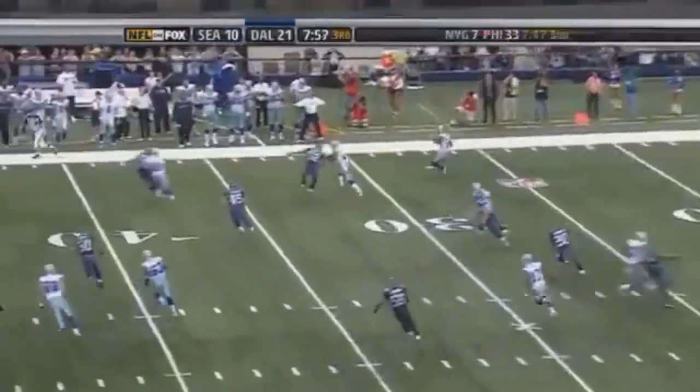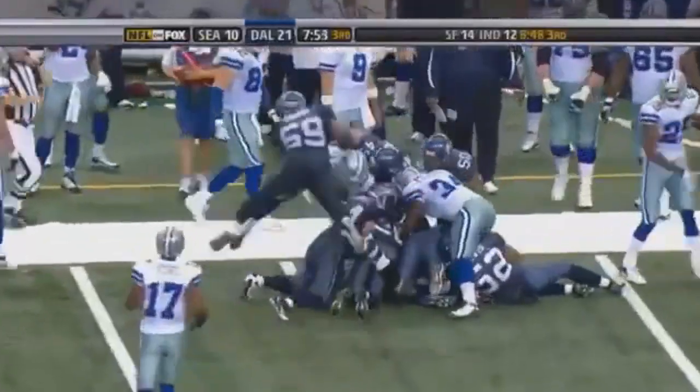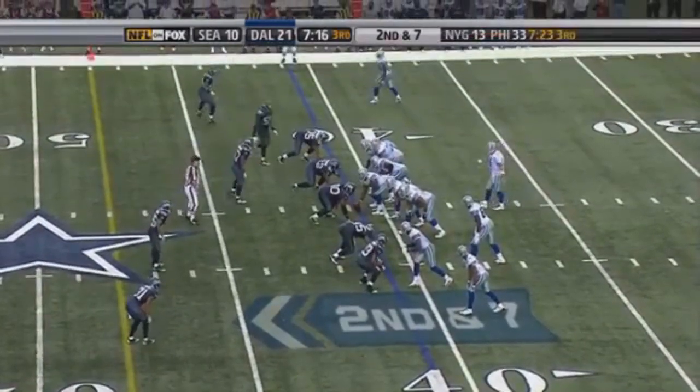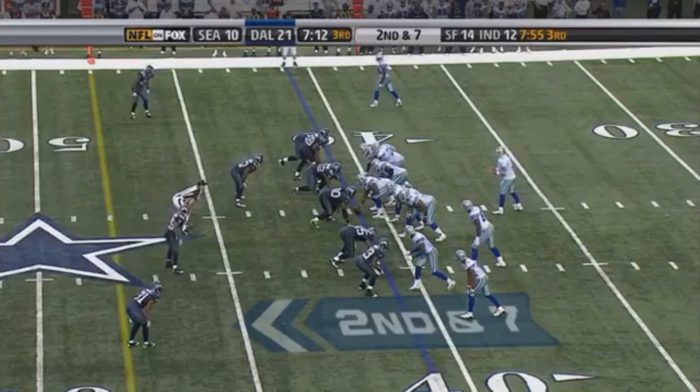Running up in stride and making the catch is Creighton. And he is stopped at the 38-yard line. And there's Felix Jones lined up to the top. Defended by Deion Grant.